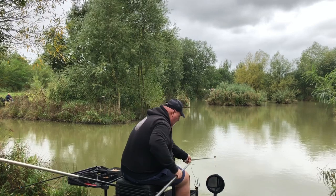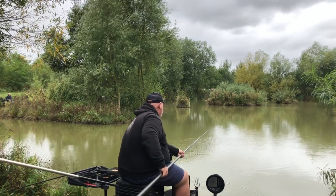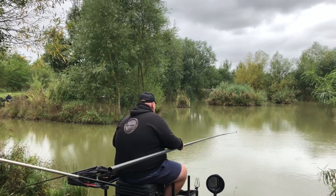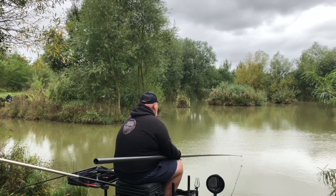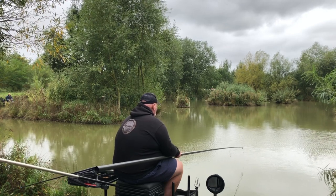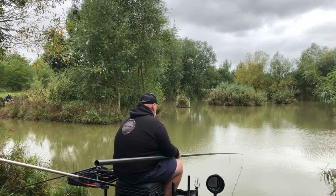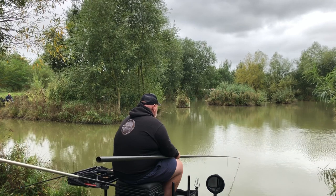Dunk my pot to wet my pellets so they sink. Chip out to my marker, which is a join on my pole and in line with the tree on the far bank. Tap in a few pellets from a height just to make a bit of a noise. Then slowly lower my rigging. And basically just be patient, sit and wait.